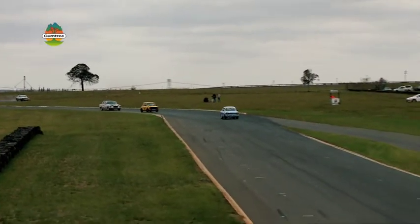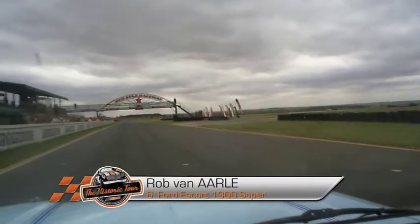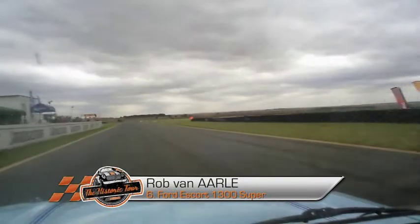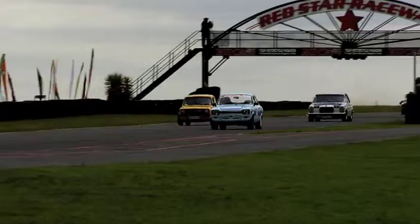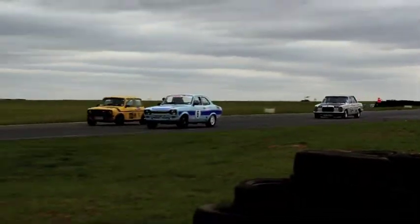Coming round the final corner, Rob Van Al will find the checkered flag waiting for him. Steven Neofitu in the Mini managing to stay ahead of Daryl Kramer in his Mercedes as they run to the line. Great racing throughout the field in the final Marcars race of the season.